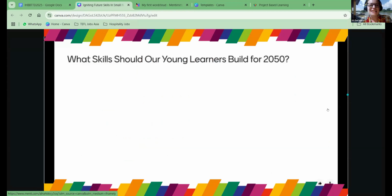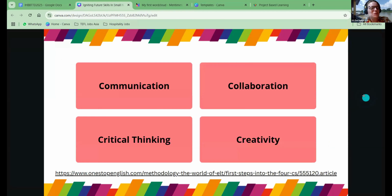Okay, so there are some great ideas on that Mentimeter. Some of them were mentioned here. These are the four C's, which I'm sure many of you are already aware of: communication, collaboration, critical thinking, and creativity are all aspects that are important for our learners to develop, which many of you mentioned in the Mentimeter. And these are all skills that can be fostered through project work.